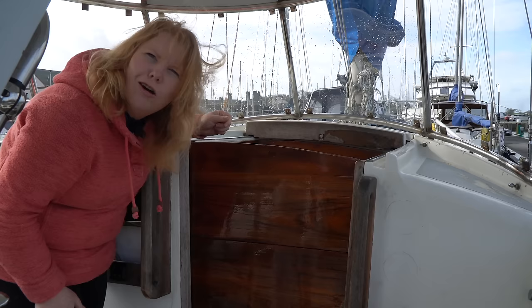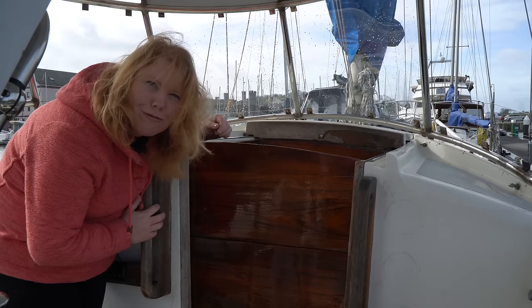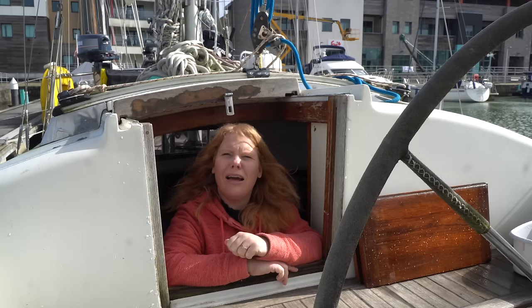I know lots of people always commented about the fact that our washboards looked awful, but they weren't a priority, but Jack really enjoyed doing this job. And then we've got the ones for the boys' cabin.